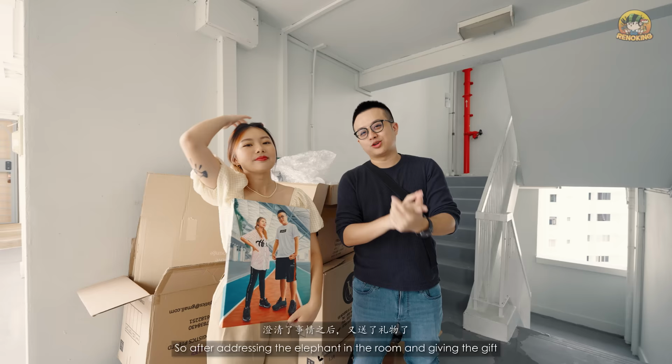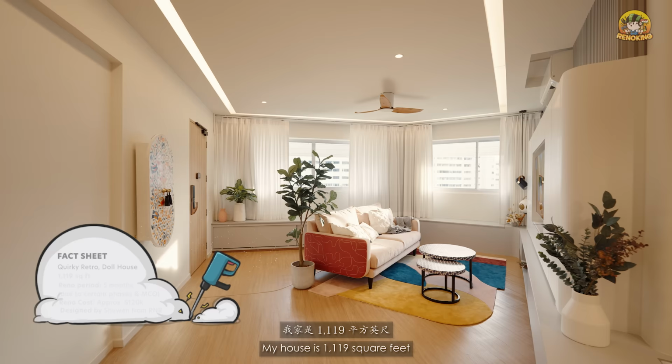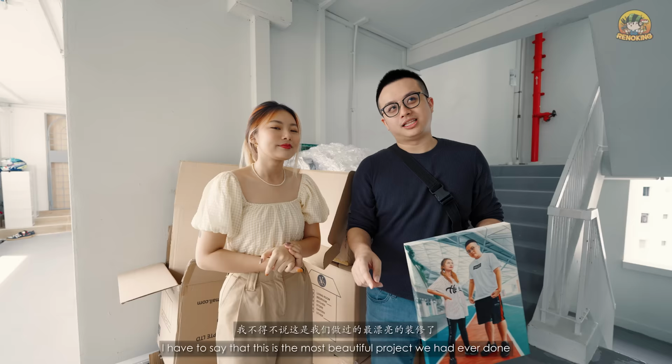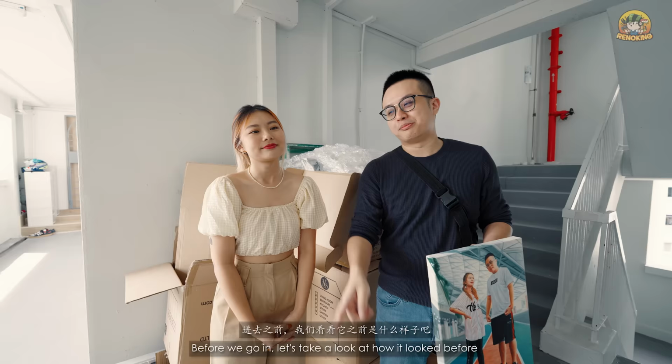So after addressing the elephant in the room and giving the gift, we can now talk about the house. Yes, our house is 1,100 over square feet. It took about 5 months. It costs about 120k including furnishings and it's designed by Shu Wen from R&R. I have to say this is the most beautiful project we have ever done. Thanks to Shu Wen. Yes, and I think this is a very, very nice looking house compared to her previous one. Speaking of her previous one, before we go in, let's take a look at how it looked before.